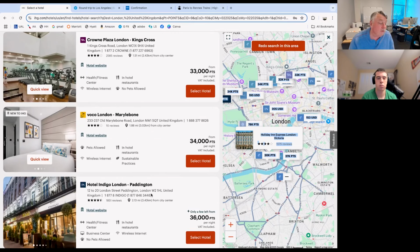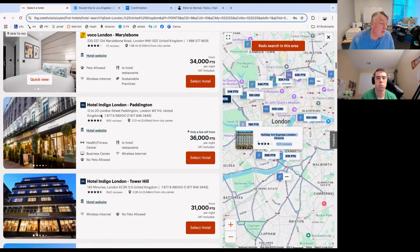And there's another one of the Volco ones, and this one is in a very central location. It's like right off of Edgware Road, looks like. So not the worst location I've seen. Then you've got an Indigo Hotel that's by Paddington, 36,000 points. The Indigos are pretty decent, right? Yeah, they're pretty good, I think. Yeah, so that seems like a good deal.